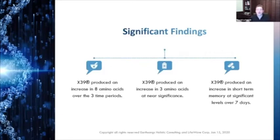So I'm going to bottom line this here for you. What we were able to show is that when you apply the X39 patch to the body, it immediately starts to improve your metabolism. Now, some people are going to lose weight.